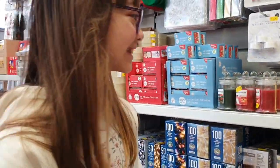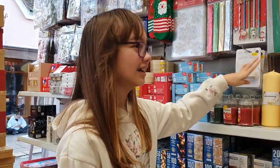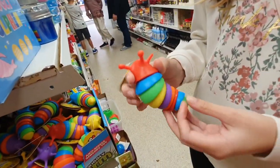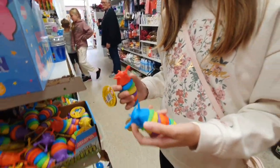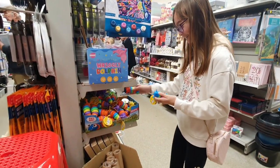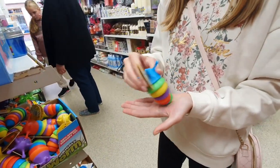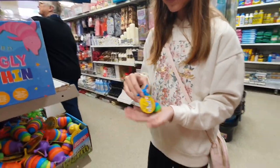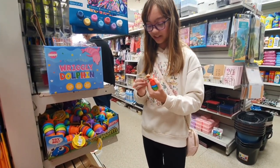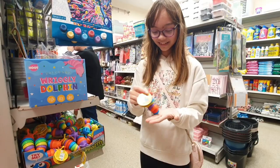Amber's smelling the candle. Which one did you smell? What is the smell of it? All right. Slug. That's pretty. You like that? So funny, isn't it? Why? Lucky doggy. What do you call it? Lucky doggy? Yeah.